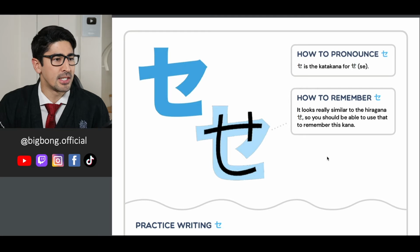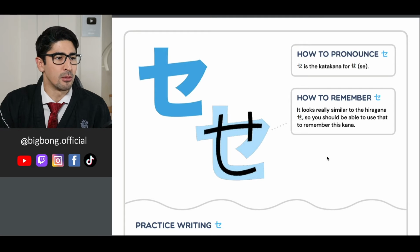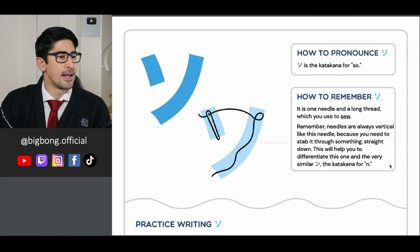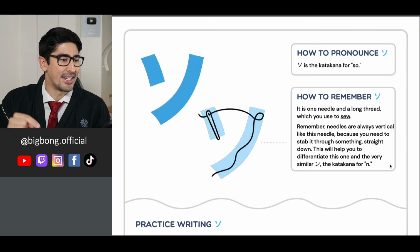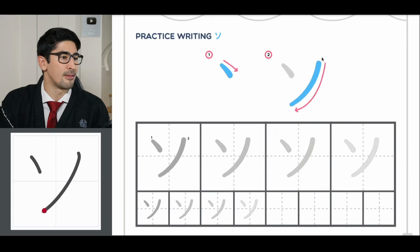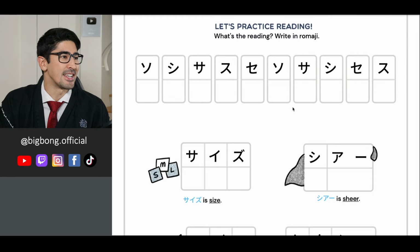Se. It looks really similar to the hiragana se, so you should be able to use that to remember this kana. Se. It's only 2 strokes. 1, 2. So. It is one needle and a long thread, which you use to sew. Remember, needles are always vertical, like this needle, because you need to stab it through something straight down. This will help you to differentiate this one and the very similar katakana for n. So, 2 strokes. 1, 2.